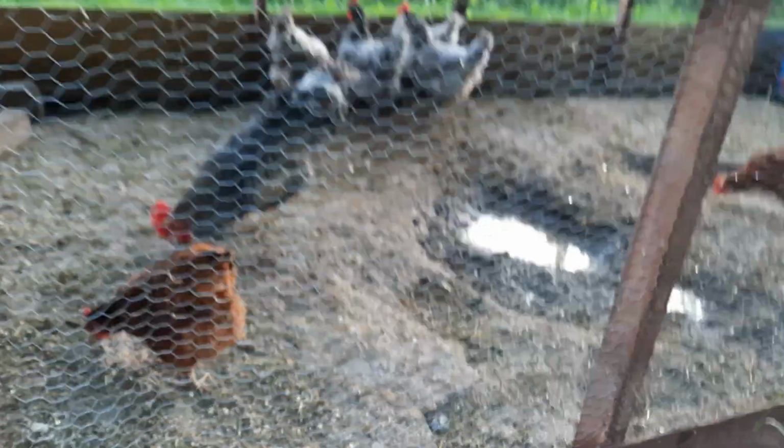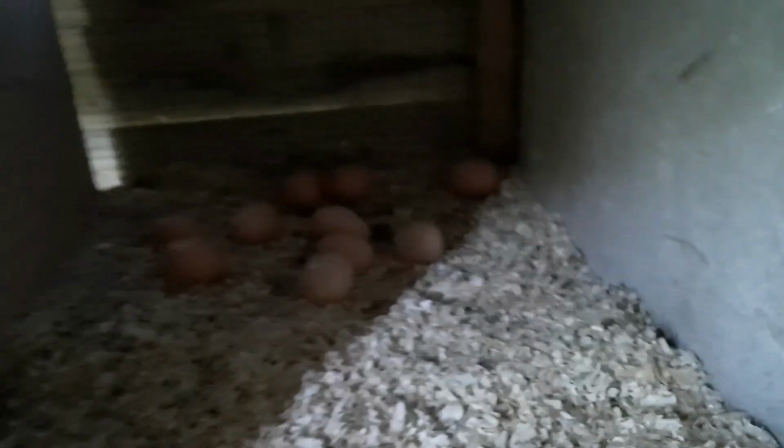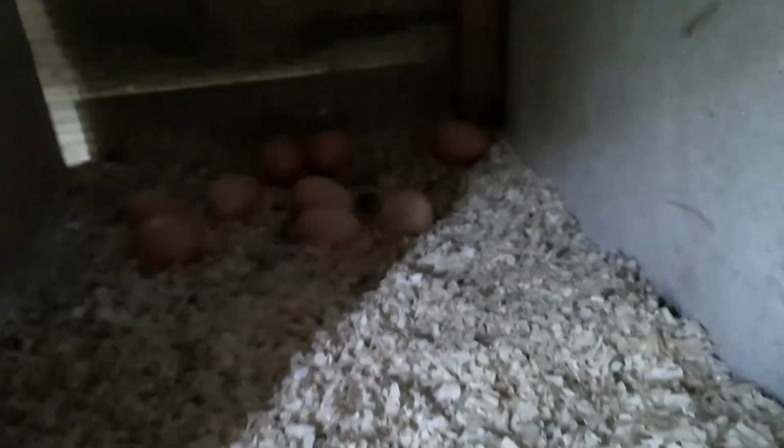First things first, as usual, sorting the chickens out. They're all busy pecking around. Look at the mess. So much mess. But they do give me an exchange for me clearing out the mess. They do give me a nice little harvest of eggs.